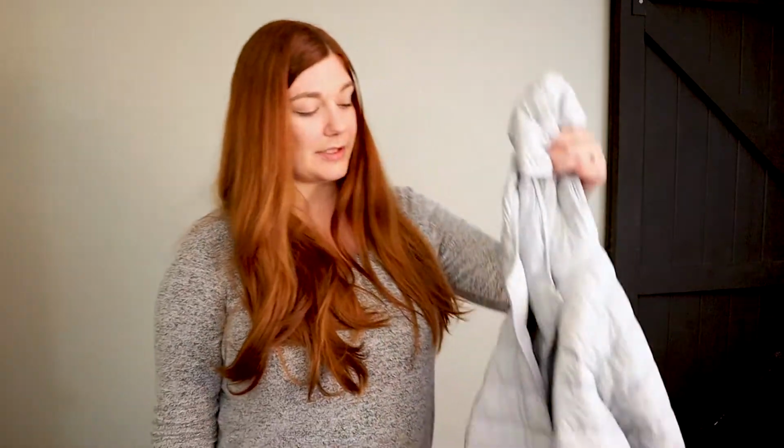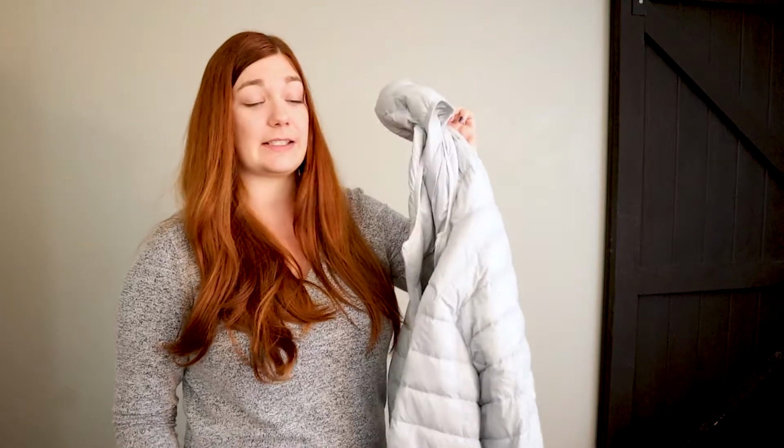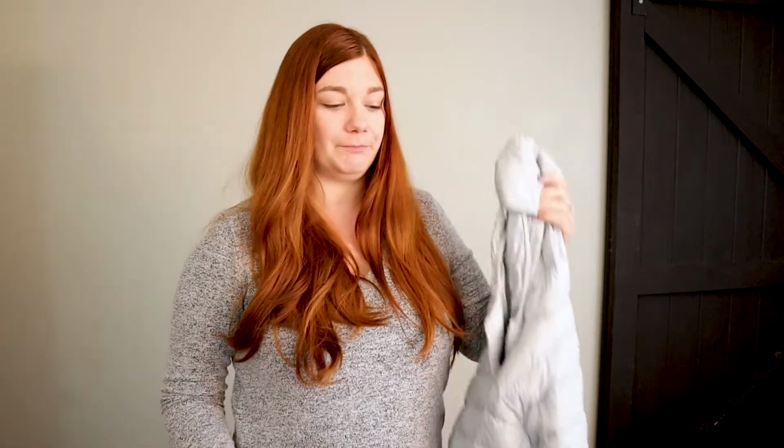You've got your comfy outer oversized layers while still looking cute, because you've got a nice looking sweater on. And on top of this, I would put a jacket. I've got a couple of options here. I've got this one, which is an Amazon Basics packable jacket. So this is really nice because it packs up into a really, really tiny little cylinder, and you can throw that into the bottom of a backpack with no problem.